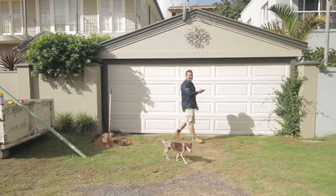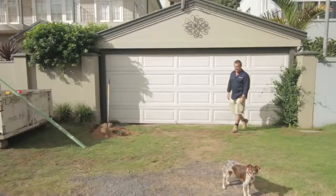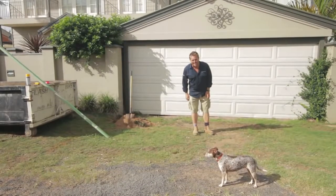Now, it's pretty obvious to know that this is your Telstra, but where does it run? Well, it comes in and straight into the property, so I'm not going to hit it either. If you break something, you pay for it. And if it's the data for the suburb, it can cost you hundreds of thousands of dollars.